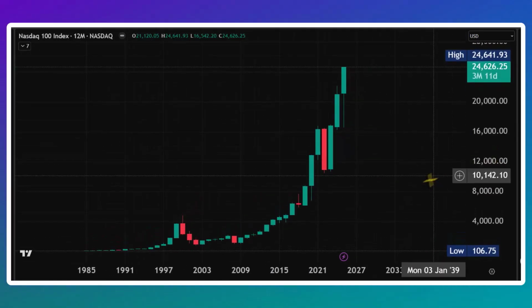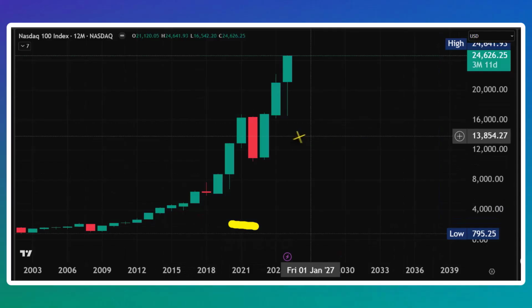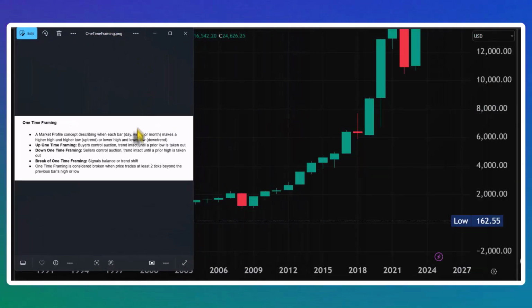And what I find really fascinating is that we are not just one time framing, but we have been one time framing. If you go from 2009 on the NDX, after that crisis, on the yearly chart, we have one time framed almost every year. So to break one time framing, price would have to go below the previous bar by at minimum 2 ticks. Now, again, that's on the 30-minute chart. That's how you break it. On the hourly chart, that's how you break it. If you're one time framing to the downside, the present bar would have to go 2 ticks above the previous bar, and that would, for the moment, stop the one time framing. And on the upside, if you're one time framing, you would want to do 2 ticks below the low.